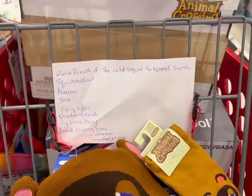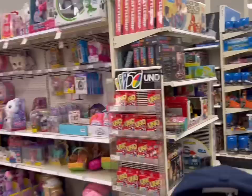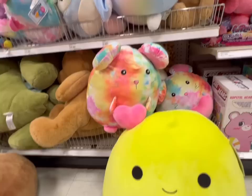Okay, let's go find the Squishmallow section. There they are. Oh my gosh, why do Squishmallows have to be so cute? Definitely have to get that big one. Adorable. And this mouse. They're so cute.